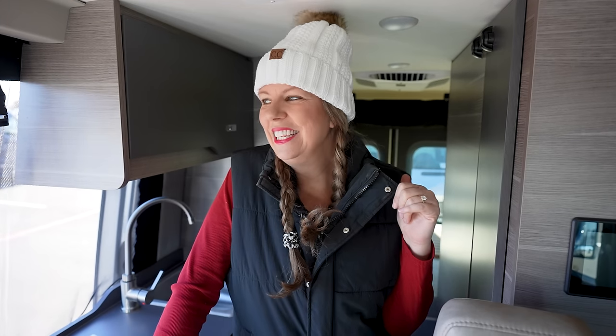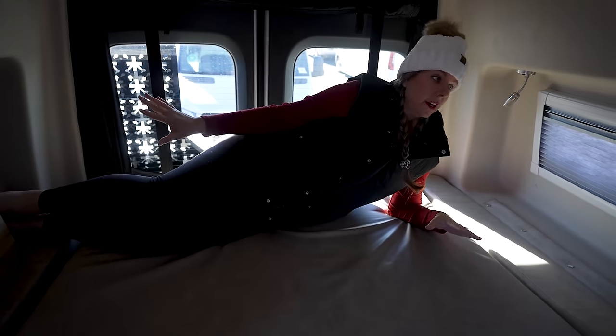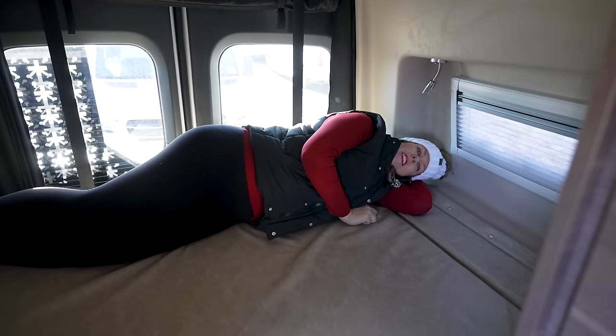So now we are in the Integra Launch 19Y. It's on the Mercedes 144 chassis, and it's a four-wheel drive. The first thing I want to do is get in the bed, because you guys asked in our last video for us to get in these beds and see if we fit. So, your wish is our command. Bob and I both, just for reference, especially if you're new here, we're a little over 6 feet tall. So there are flares to help you out, and definitely doable.